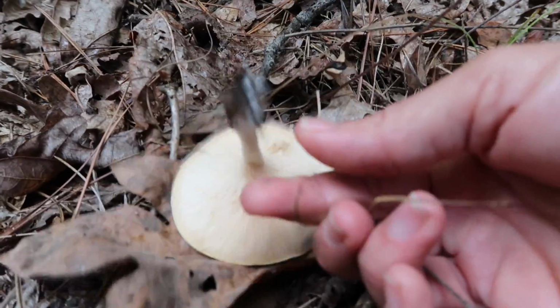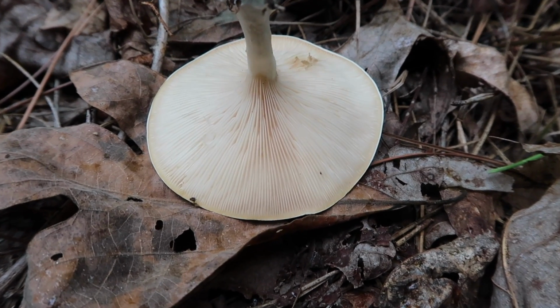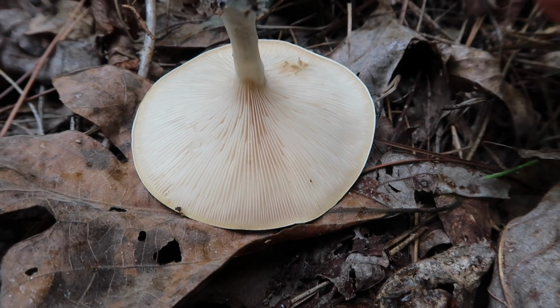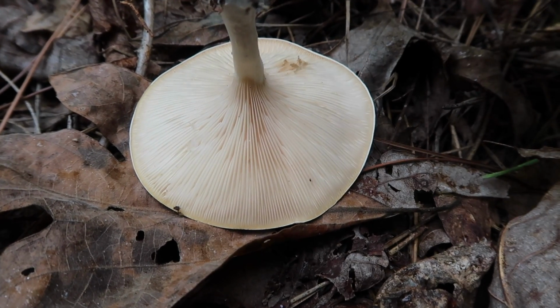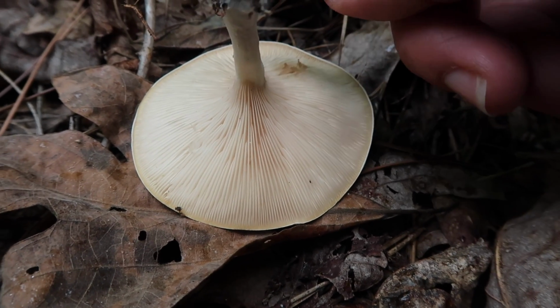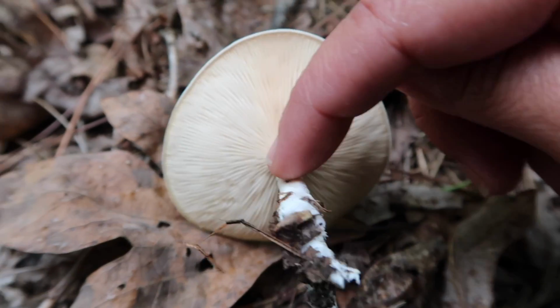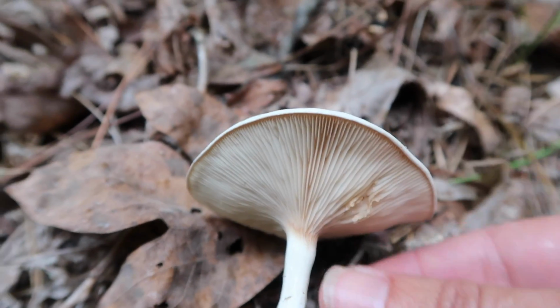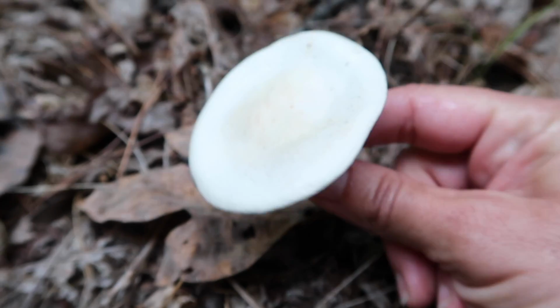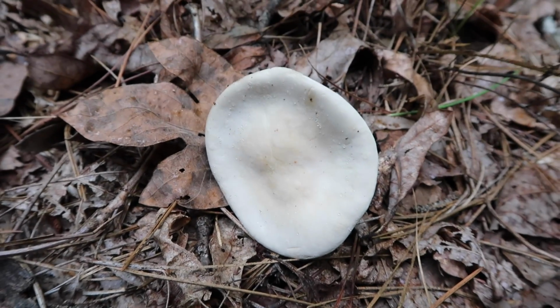Look how beautiful that is underneath. Those gills are gorgeous. Look at that. It's much more pure white on the camera than in real life. In real life, it's kind of an ivory color, but look at how gorgeous and perfect that is. Wow. And the top is really kind of plain and unassuming.